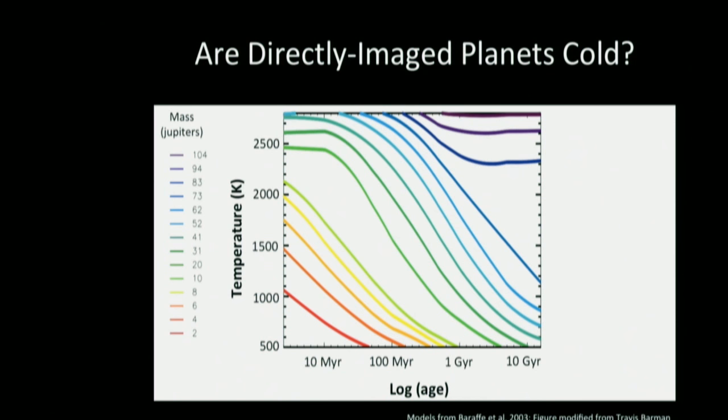And by looking in the infrared, you could infer that there was some residual heat left over from its formation. And so, in fact, these planets that are far away, they can have some of that residual heat left over. That's actually what dominates their temperature. So this plot right here shows the age of planets versus the temperature of planets. And then I have different masses as different colors right here.